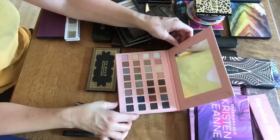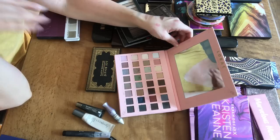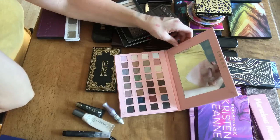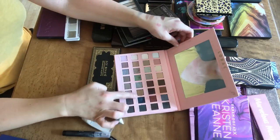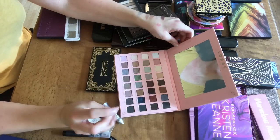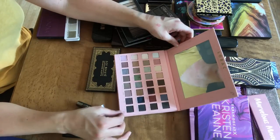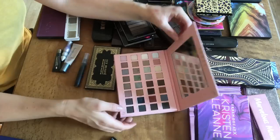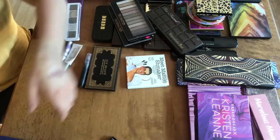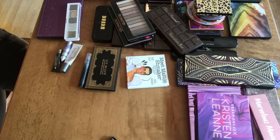This one I'm not sure about. This was the last Mega Pro that they released. It wasn't this past Christmas time, but it was the Christmas time before then. I've gotten some use out of it. These blue shades here are beautiful, but there's so much fallout that they were really kind of tough to work with. But I do think I am going to hold on to it. I'm not quite ready to part with those yet. So I'm keeping all of my Lorac shadows.